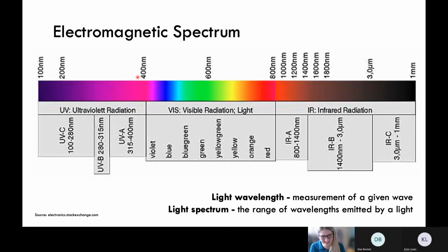Sorry, let me start that again. Different wavelengths of light cause different spectrums, and therefore the different things that we perceive. We perceive visible radiation, or visible light, which is between 380 and 750 nanometers. So it's this bit here. Shorter wavelength light from there is UV, and longer wavelength light from there is infrared.